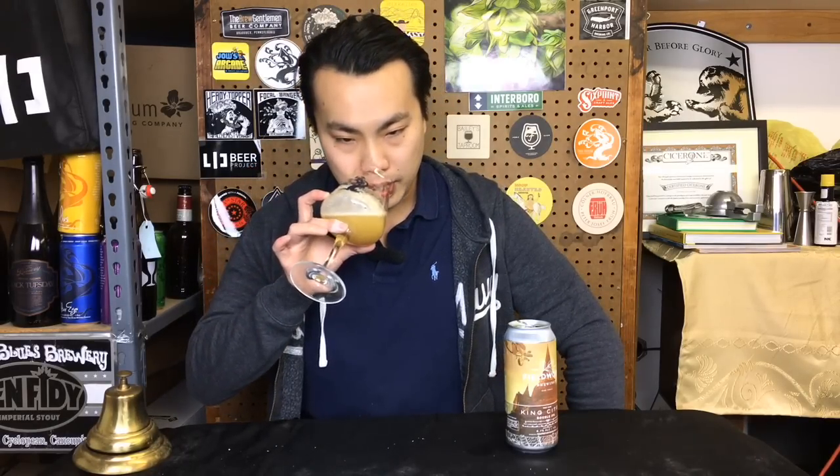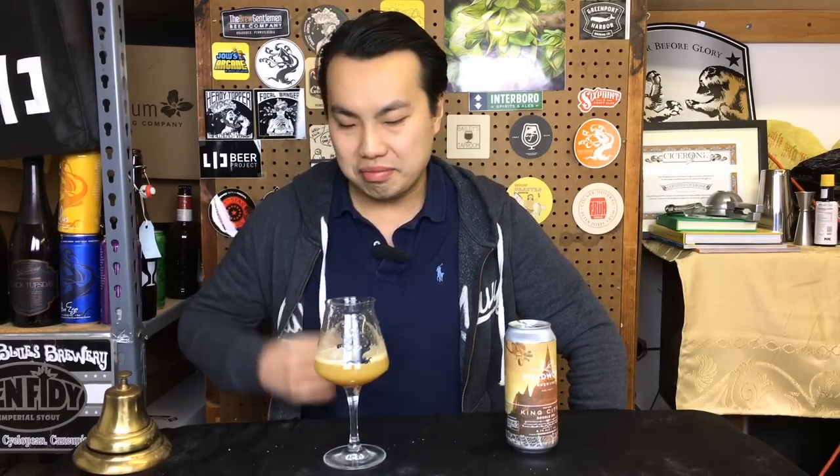Geez, I don't know. Maybe I should just be really harsh on these beers. I've gotten to a point where I don't really enjoy them. 78. Maybe that should just be my standard rating for these kinds of beers. Yeah, it's 78. Let's go with something like that. Maybe I'll stick to that rating. Maybe I'll change it around.